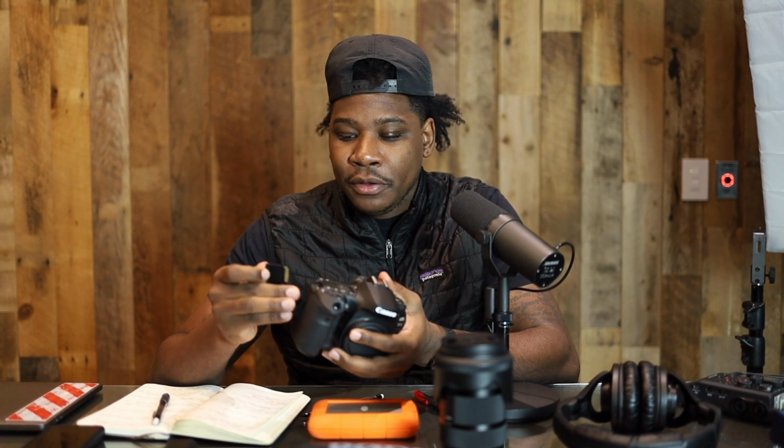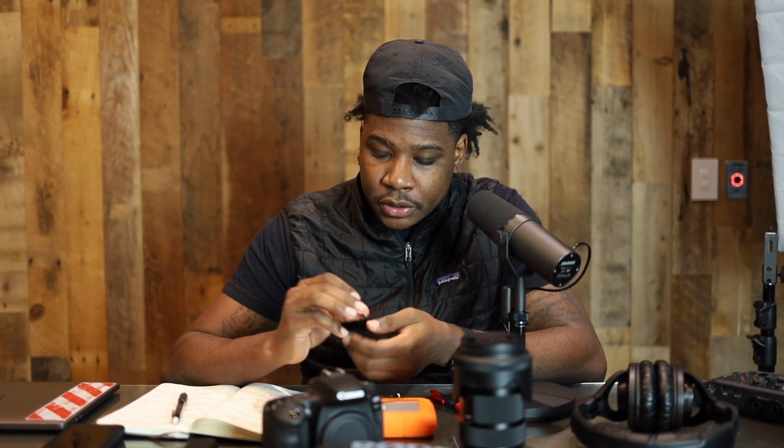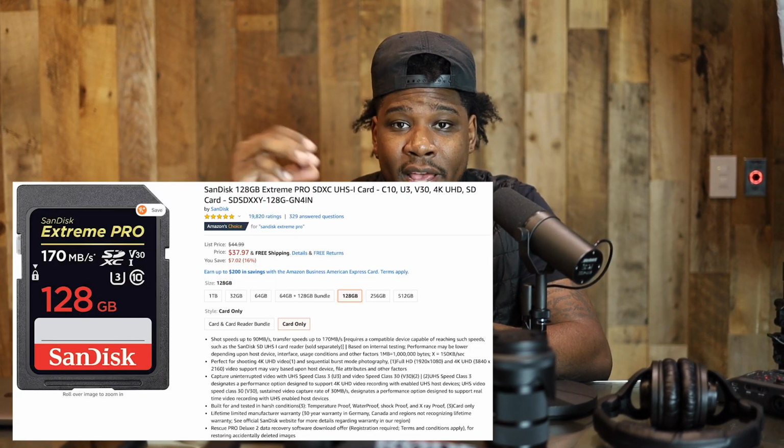All right, so another thing that a lot of people may overthink, but I want to make sure I let you guys know, is the memory cards that I use. In my camera, I use the SanDisk, the 128 gigabyte, 170 MB/s version. This is a very good memory card when you're recording things like 4K video, because they can fill up super fast, so I recommend something with a larger size. This one's 128 gigabytes, and it's reasonably priced. Right now it's going for $37.88 on Amazon.